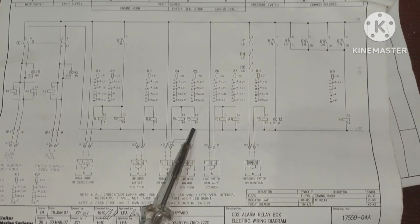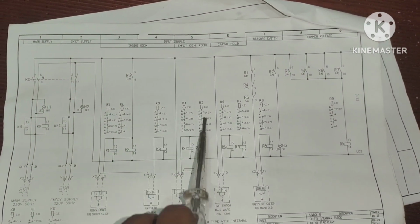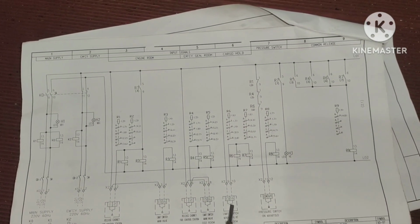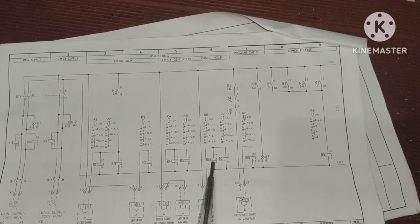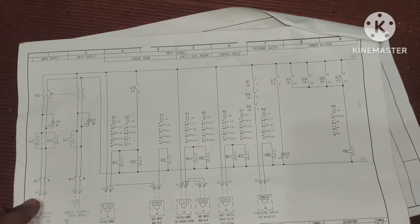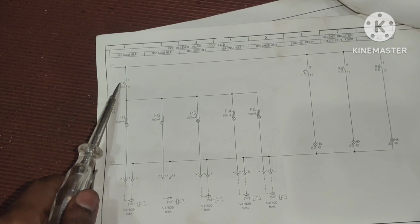After closing this limit switch, here you already have power supply. You can see this is the 220 line. Coming to here, but this is open. Now if you open the valve, this normally open contact will get closed and it will activate the R6 relay. Once the R6 relay is activated, you can go to the next drawing. Go to the next sheet.